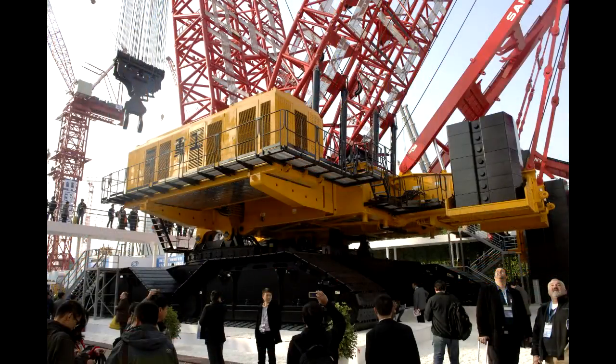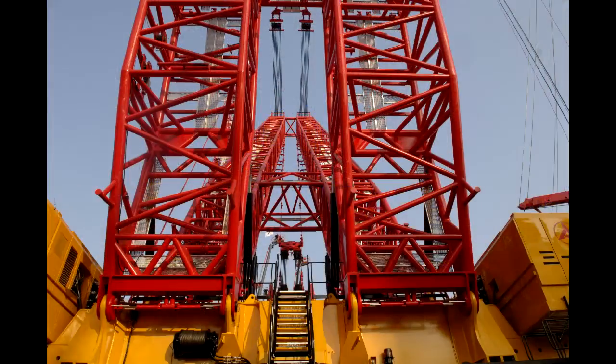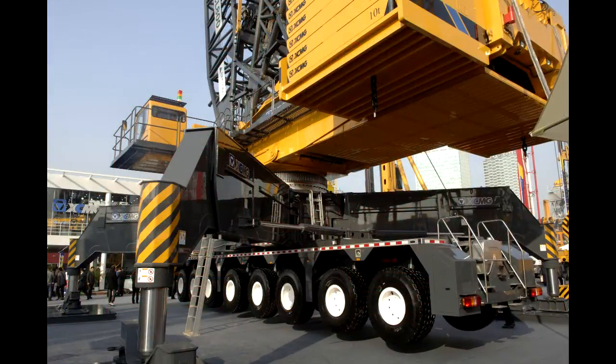But the biggest crane on show was Sany's 3,600-ton crawler crane, which was mounted on 4 enormous crawler tracks. The machine also features a dual lattice boom design, which is reminiscent of Liebherr's P-boom. Other heavy lift cranes at Bauma China included XCMG's XCL 800, which is an 800-ton capacity lattice boom mounted on a truck chassis with 8 axles.